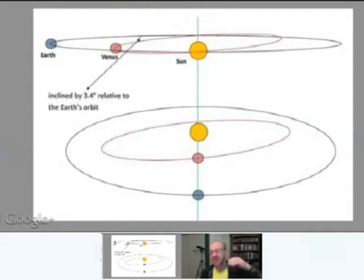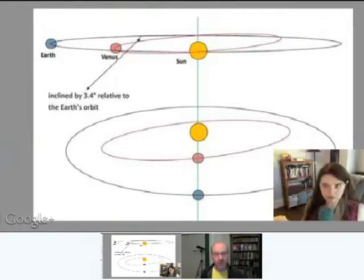Now, if Venus's orbit were exactly aligned with the Earth's, then we would see a transit every single time the sun, Venus, and Earth lined up. But because Venus's orbit is tilted, we don't. The only time you can get a transit is when the Earth and Venus and the sun are at a special place. Well, I should say, when Venus and the Earth are in a special place in their orbits, things line up just right. And it turns out that only happens roughly every 100 years.